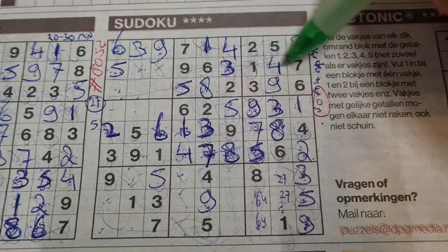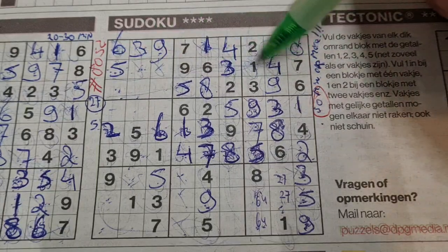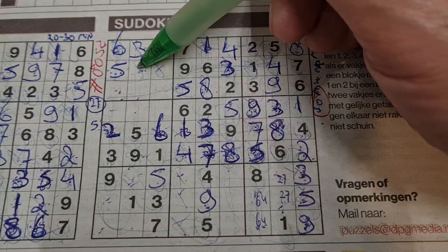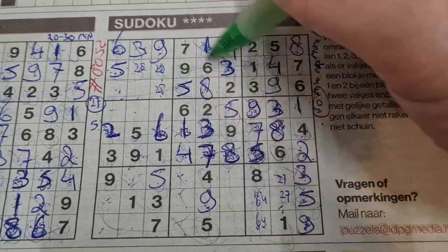2 missing numbers in the second row. 4 numbers, the 1, the 2 is missing. The 3, the 4, the 5, the 6, the 7, and 8 is missing. 2 and 8, 2 and 8, cannot fill this yet. Here also 2 and the 8.